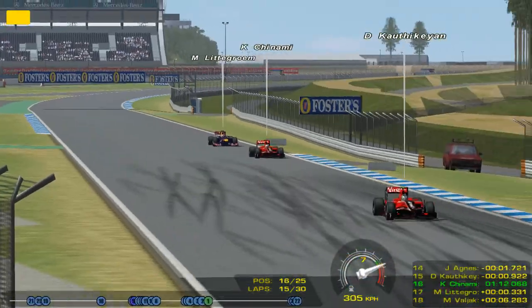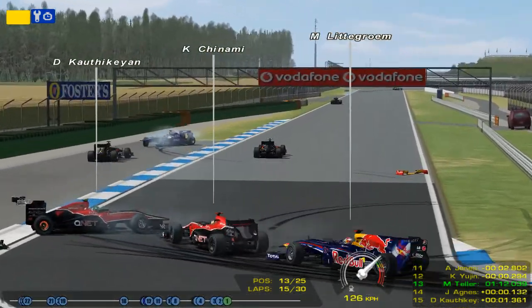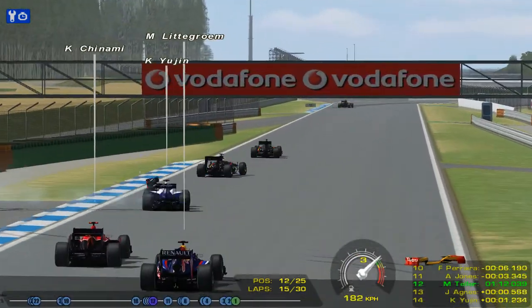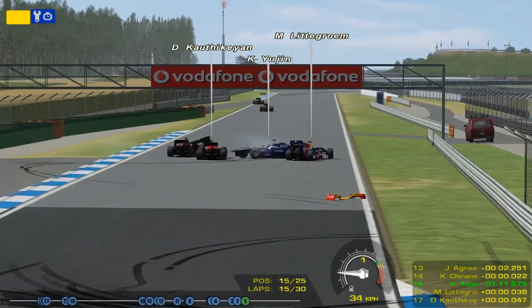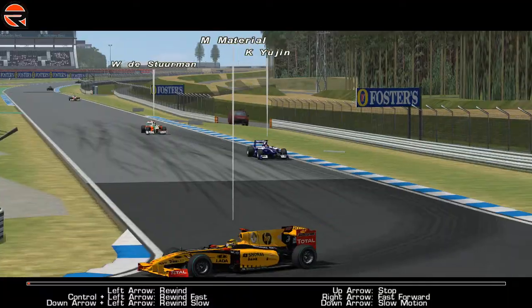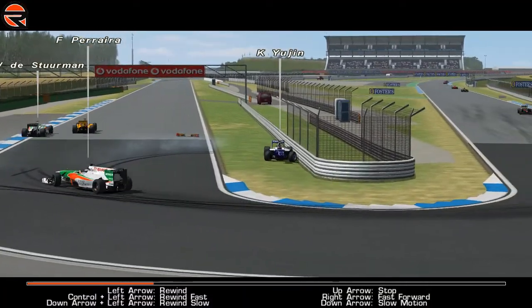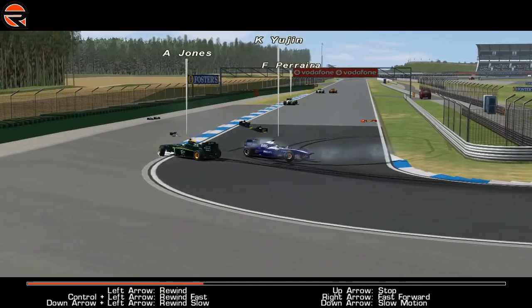Just by millimeters he comes back out. And there's the yellow flag. Oh dear, the yellow flag. Oh, there's a huge crash at the hairpin involving Eugen, Teller, Agnes is involved. Oh my word, what is Eugen doing? Another front wing gone. Eugen out. And now he's crashed into the wall for good measure. What on earth has happened here? Oh, that's Material. Spins on his own.